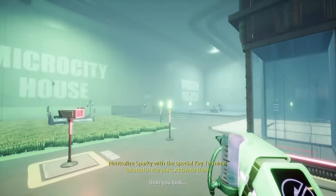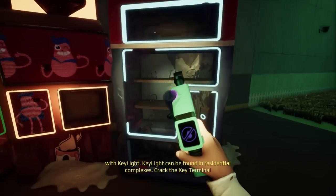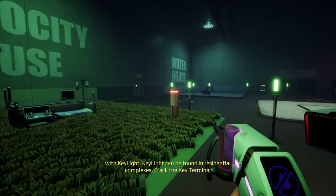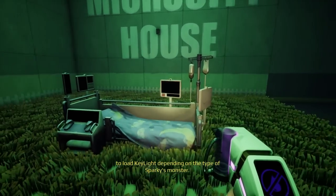Neutralize Sparky with a special internal located in the park. Activate them with key light. Key light can be found in residential complexes. Have the key terminal to lock key light depending on the type of Sparky's monster.